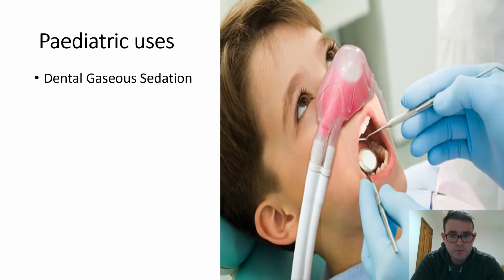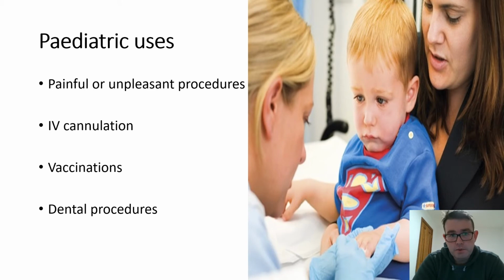It could also be used during dental procedures, as you can see here, using a nasal mask. Also could be used for any painful or unpleasant procedures, such as IV cannulation, vaccinations, or other dental procedures.